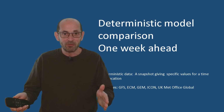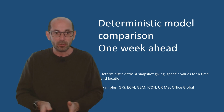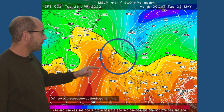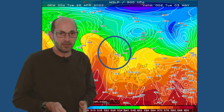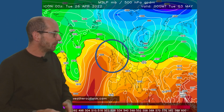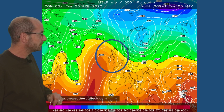Okay, well, on to the end of the first week, and do the deterministic models basically agree with each other, or have they all gone off in different directions? First of all, the GFS model, Tuesday the 3rd, high pressure centred to the west, to the northwest, and that northerly influence continuing. The Canadian, at the same time, it's very similar. The German ICON perhaps a little bit different here, with signs of the high pressure beginning to move away southwards.